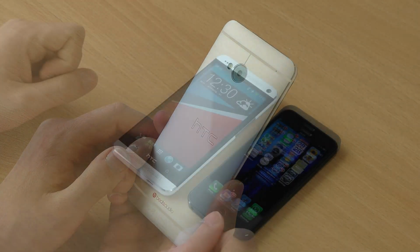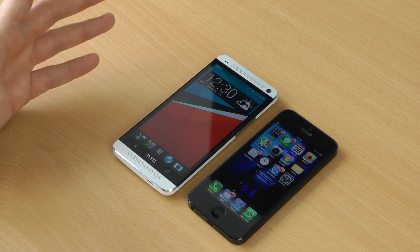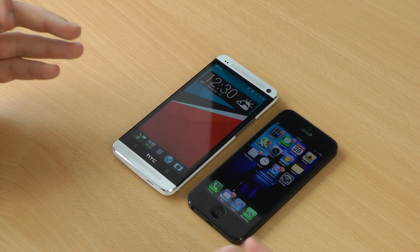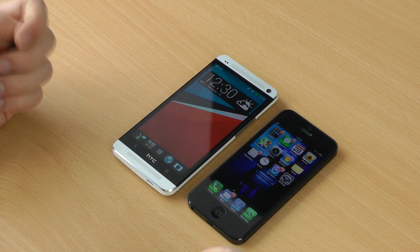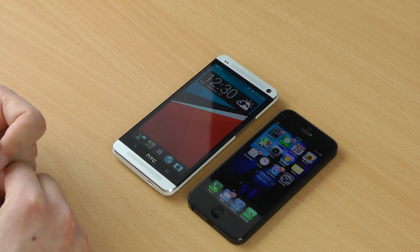And besides those small gripes with the white bezel or plastic bezel around, I think it's a very well designed piece of hardware. So to wrap up this video, I really have to say that this is probably personal preference. There isn't really a clear winner. I have to say that every time I take the iPhone 5 out of the case that I'm using it with, I'm always amazed by the design, and also the HTC One really feels the same.